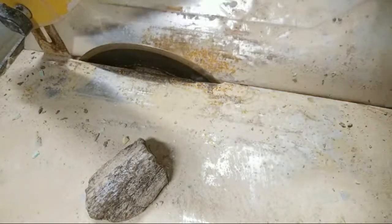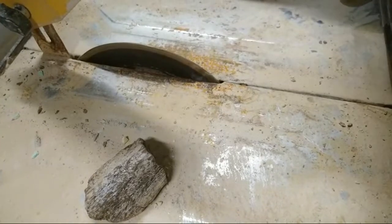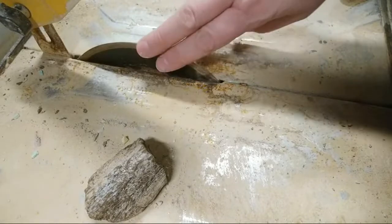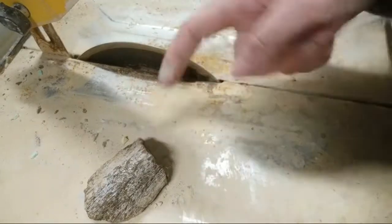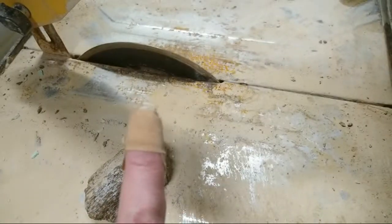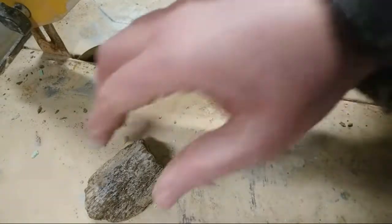Now, I have a lot of experience with my saw. I know what I can do. I know what I can get away with. I can touch the blade while it's on. It's not going to hurt me unless I were to touch my fingernail to the blade, which happened here with an angle grinder. I'm still waiting on my fingernail to come back in. That was months ago.